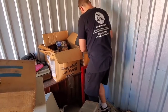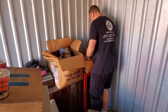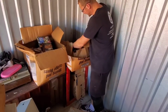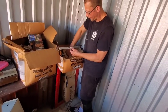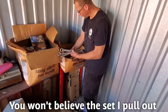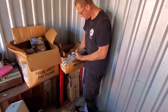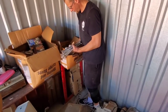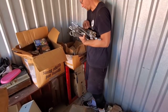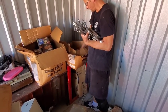But still, some value. Anything else in this box? Oh! Wow! Damn, look! Dude, this thing's loaded. Oh, wow. All Craftsman. Those are big ones, too. I mean, when I say loaded, these things look brand new! When I said loaded, Tim? That's a lot. I'm not joking. They just keep going and going.